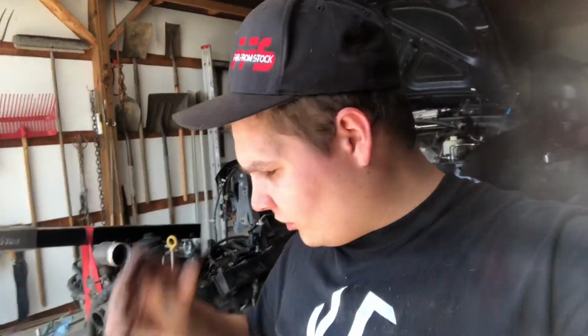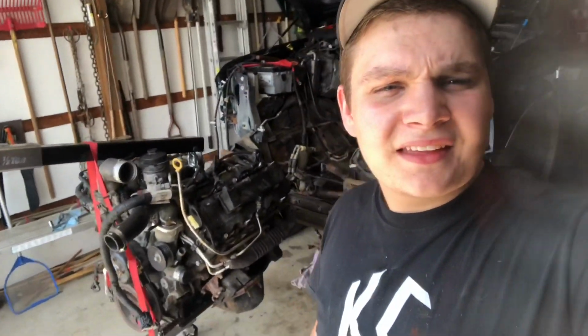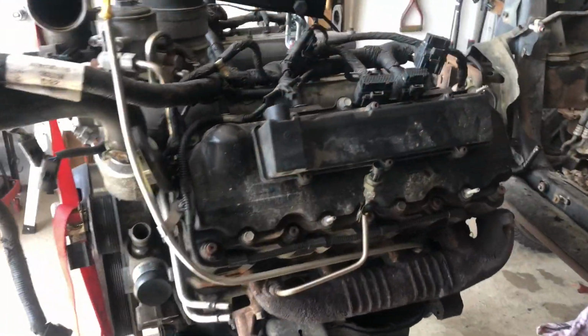Well, guys, after about an hour, we got the engine out. Check it out. Got the up pipes off, unbolted the transmission, the torque converter nuts, and the starter, and that was pretty much it. Got all that stuff off, then lifted up and pulled it right on out. Definitely do pull the up pipes off, and the heat shield that's back there. Definitely do that too. So here it is in all of its glory.